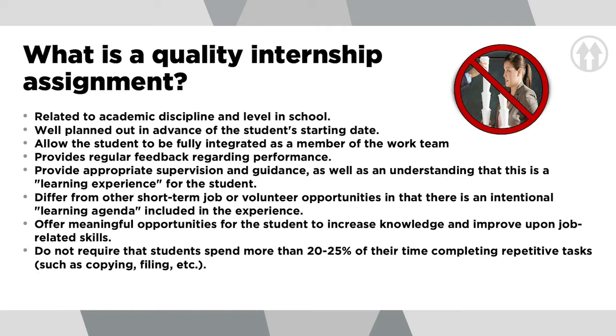Another quality of an internship is to provide appropriate supervision and guidance, as well as understanding that it is a learning experience for you all, the students. Again, you don't really want to be isolated. You want to be able to be integrated in the work environment and the team and get that feedback from your employers.